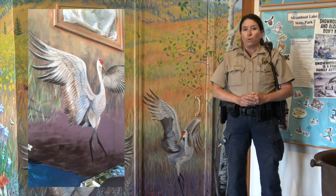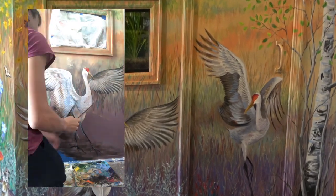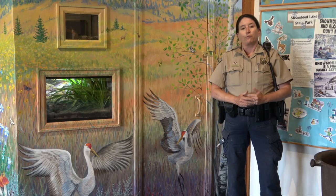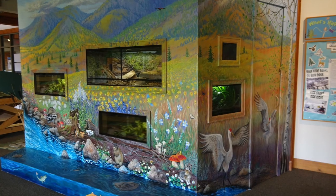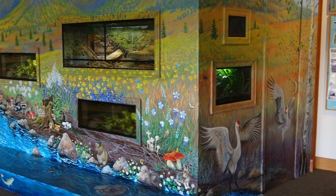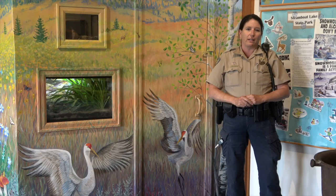This mural was made possible through a grant through the Colorado Parks Foundation and some fundraising done by the Friends of Steamboat Lake State Park. So we're glad that we have this. It was also constructed by one of our volunteers at the park, Mitch Otake. So it was a combination of efforts to make this wonderful educational opportunity available.